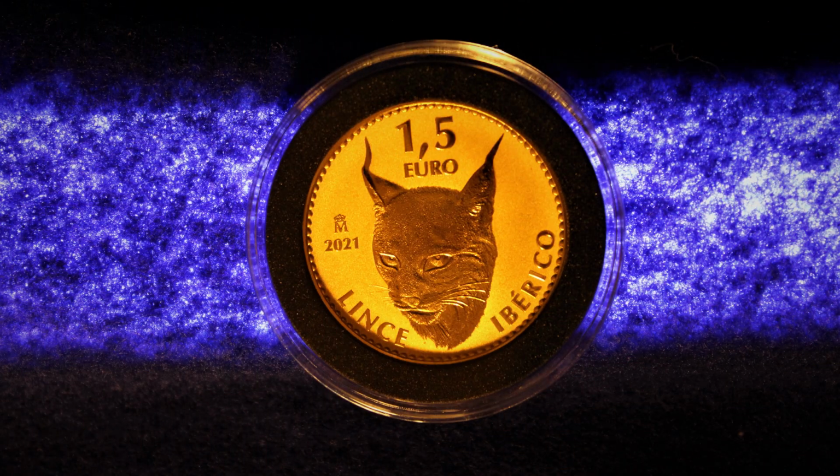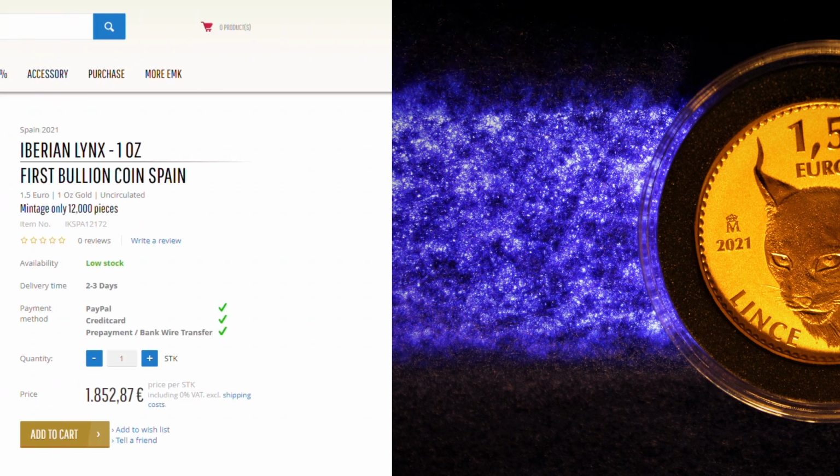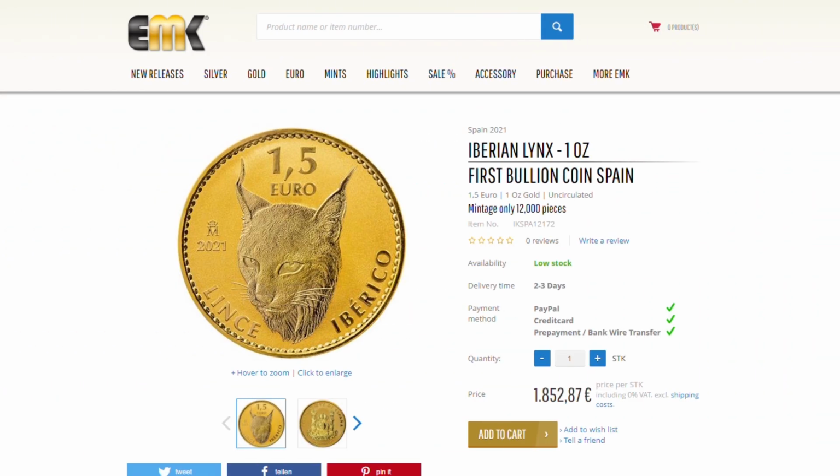So why did I purchase this coin? I did pay quite a bit, by the way. My total cost, including shipping from Germany, was $2,100. I purchased it from EMK.